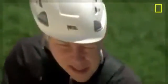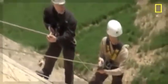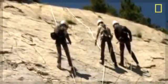But it's not the easiest way of mapping a locality. This is a nightmare. And it cuts your bollocks like no tomorrow. The weather that exposed the tracks in the first place now grinds them down. I can see there's the first track there. Even studying the fragile footprints adds to their destruction.